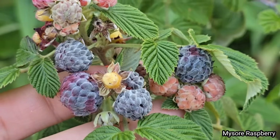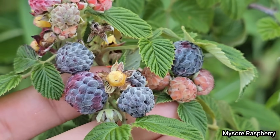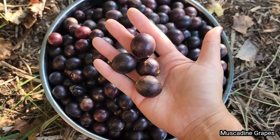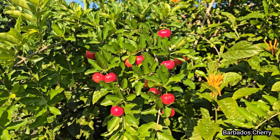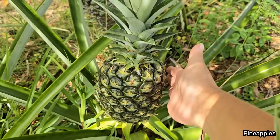Growing vegetable crops in high heat conditions is very challenging for many reasons. So to ensure you're still able to harvest something edible during the summer, I highly recommend you examine your growing space and try to add as many perennial edible fruiting trees and plants as possible. I rely on things like Mysore raspberries, muscadine grapes, passion fruit, mangoes, mulberries, guava, pineapples, bananas, papaya, and blackberries to produce a lot of pounds of food during the summer without much fuss.